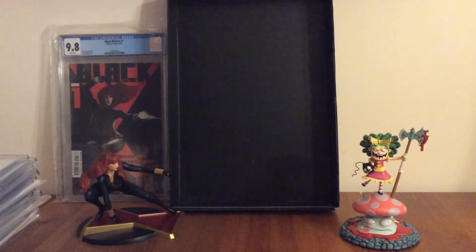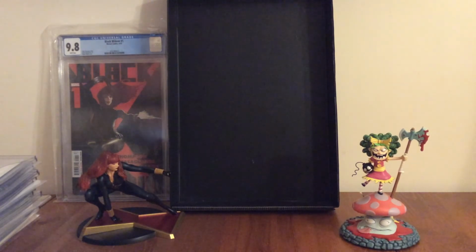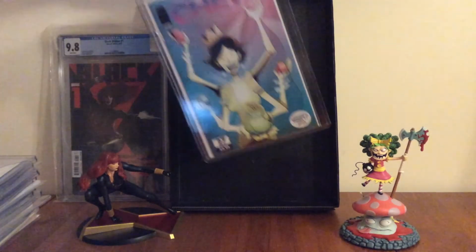Right, the next one I have to show you. Did I say that was a Harvey Award winner? Yes, Blab won a Harvey Award for best anthology series in 1994, and that's the number 1 issue. So it's really cool to have in my collection.